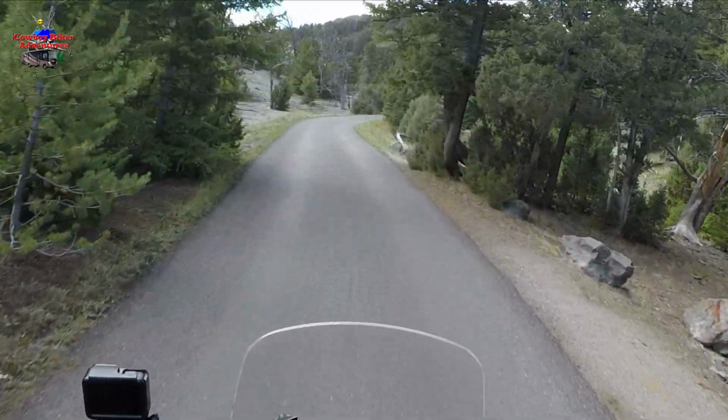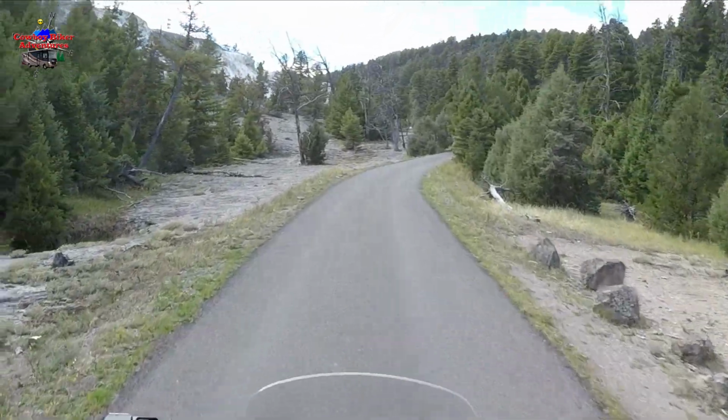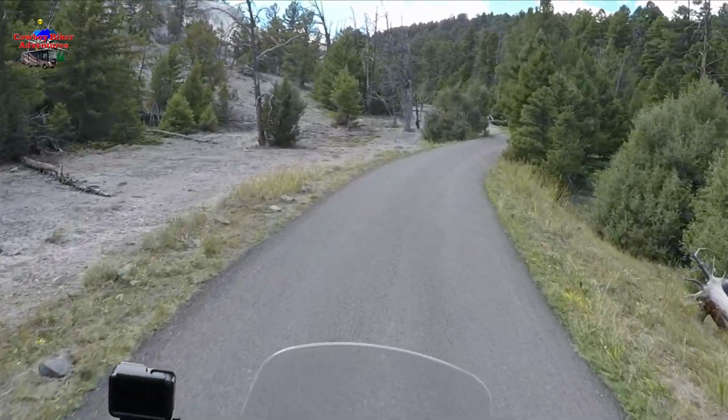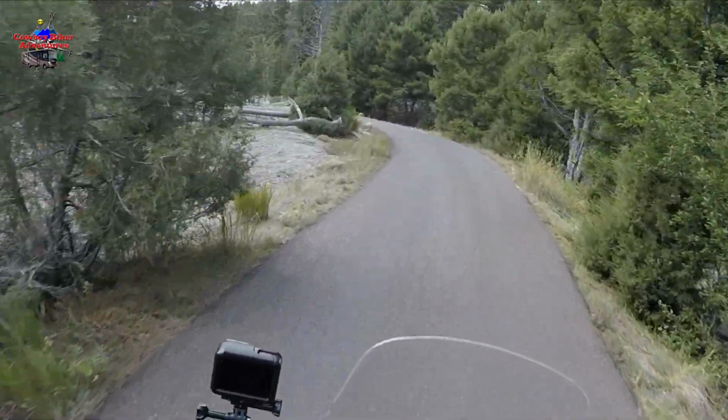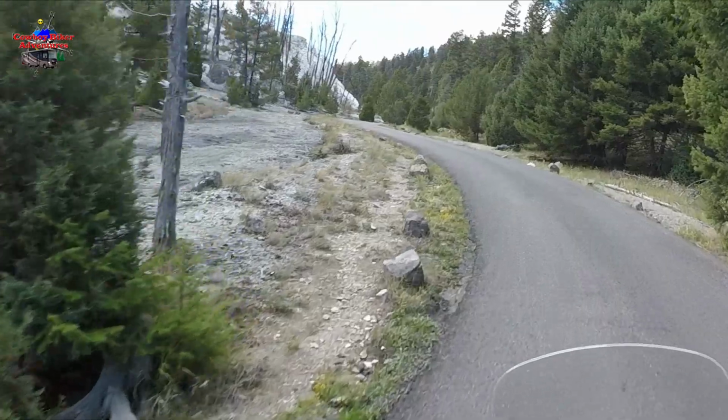This is beautiful just right through here at these cedar trees. This little narrow drive they put in just for cars. That's cool.